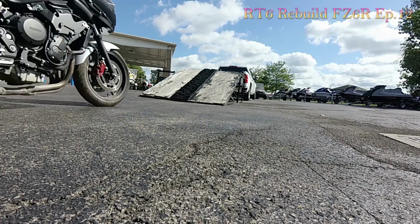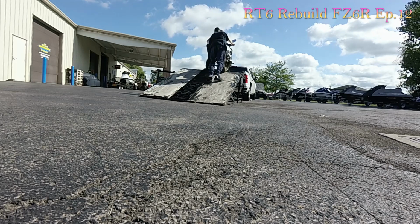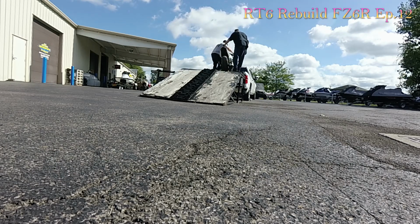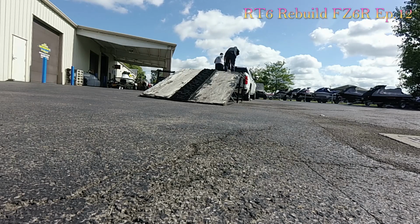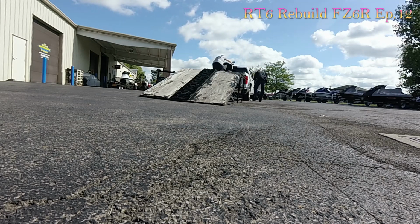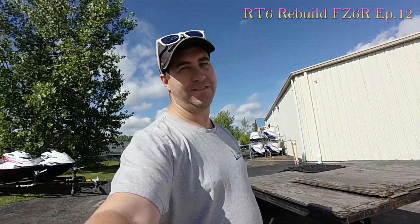Ready? Yeah, go. Okay, almost there. Yeah, bottom's out on that freaking mat. And bottom's out again. Okay, that is harder than it looks, guys. Tried to push a bike up the ramp. Freaking tired out already. It was bottoming out on the ramp too, so it was fetching up. Alright, we're going to strap it down and then we're on the road.